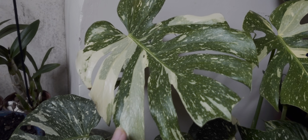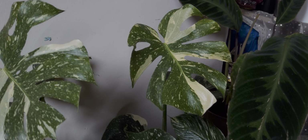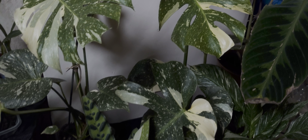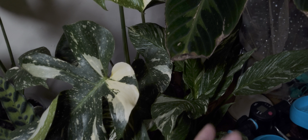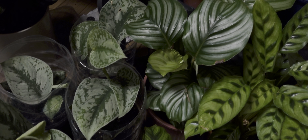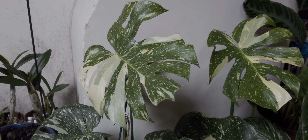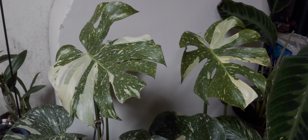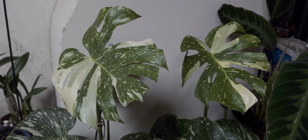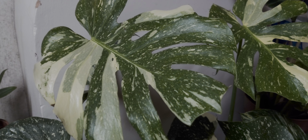It's beautiful. The fenestration, the leaves, my peace lily, Calathea. Some portals right here. Beautiful it is.